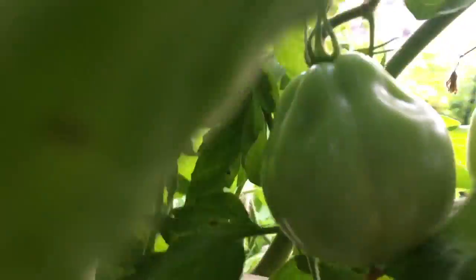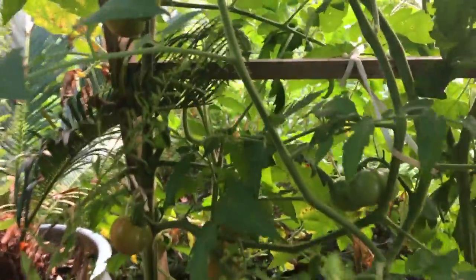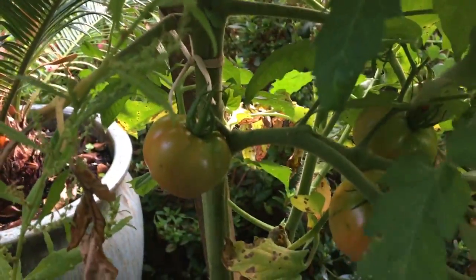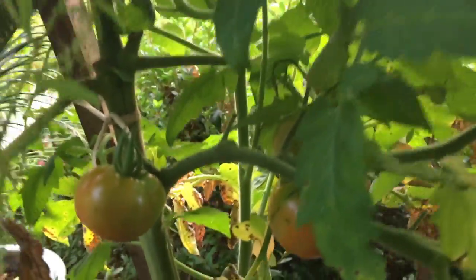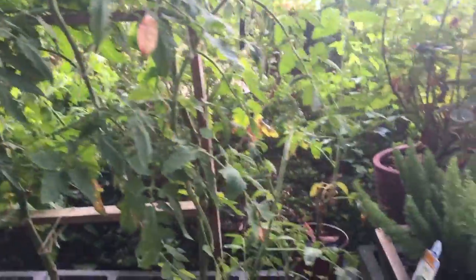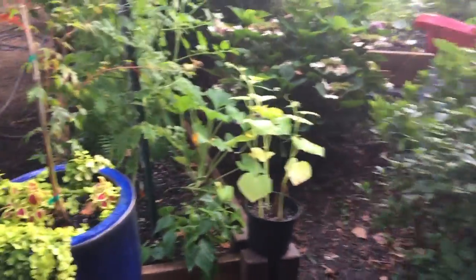They start out looking like that little pumpkin-y thing. And then they grow a little bigger, looking like that. And then the one over here on this side is not even shaped like that pumpkin. They're just regular round tomatoes. And these ones that look like they're starting to blush, so they'll be ready soon. Anyway, I don't know. It's fine. I'm just very curious to know what they are.